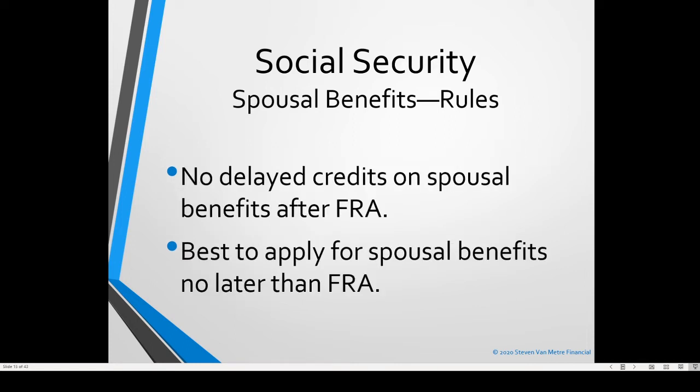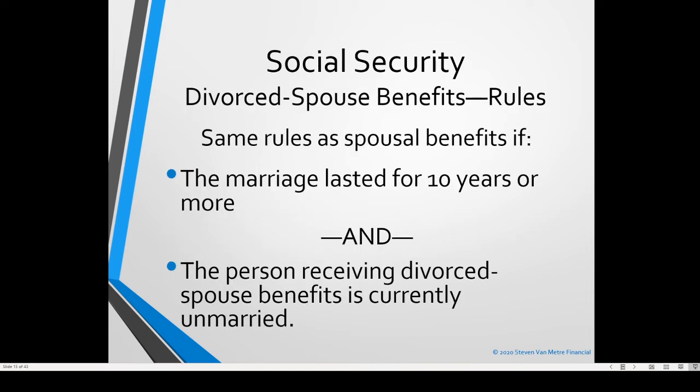There are no delayed credits on spousal benefits after full retirement age, so it's best to apply for spousal benefits no later than your full retirement age. Divorced spouse benefits follow the same rules as spousal benefits so long as your marriage lasted for 10 years or more and the person receiving divorced spouse benefits is currently unmarried.